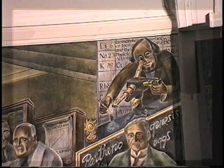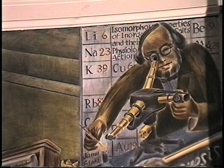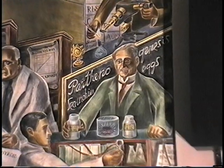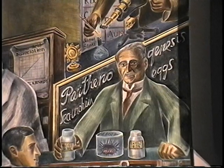On the far right of this panel is Dr. Blake, who was also from England, who studied periodic charts and native elements here in California. And the man in the green coat is Dr. Jacques Loeb, who studied the parthenogenesis of sea urchin eggs. He became a prominent physiologist.